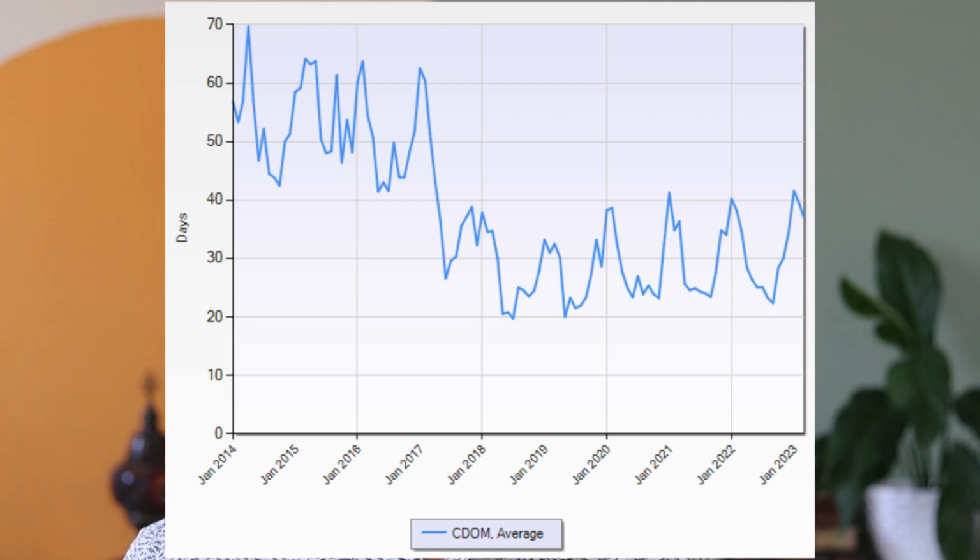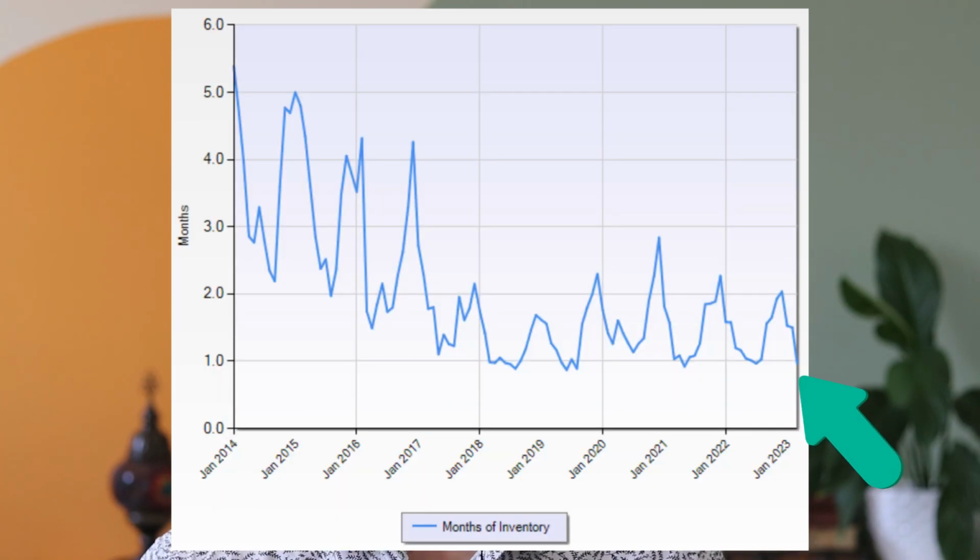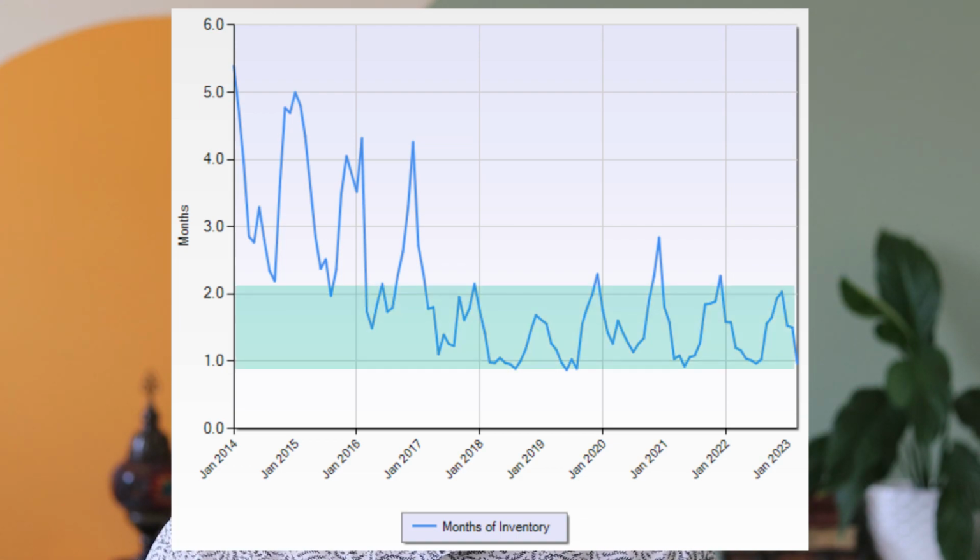Since 2017, regardless of the time of the year, we've pretty much seen properties take under 40 days to rent. In March, Ottawa had 1 month of rental inventory, which is of course quite low. However, this isn't new for the most part. We've been seeing inventory stay in the 1 to 2 months range since 2017.